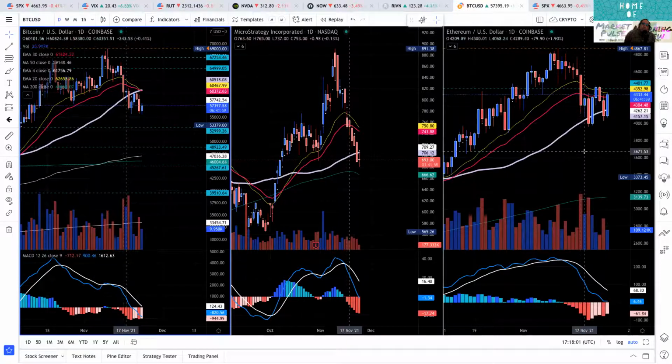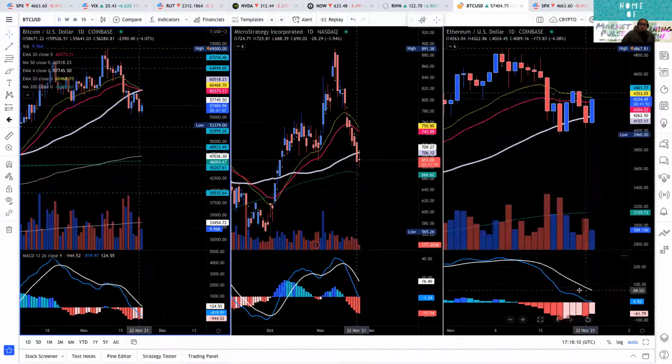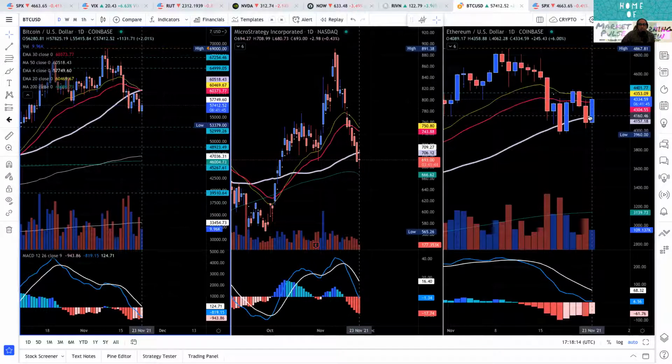Okay, so this morning, this is good news for Ethereum. This morning, I said we need a balance right now. If Ethereum doesn't bounce, then this is going to go lower, and it's doing exactly what I said. It's bouncing off the 0, bouncing off the 50. This is now an entry.